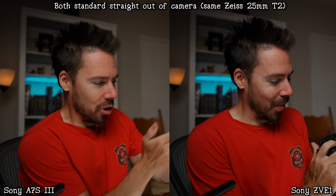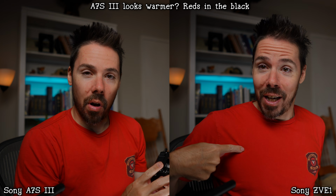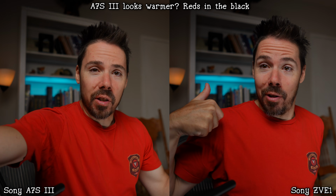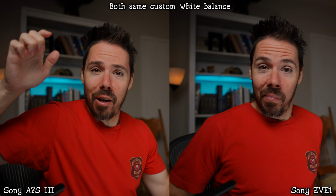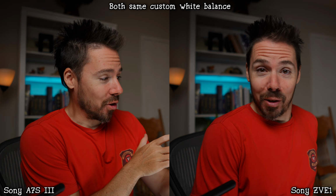This grip is so much nicer. I never thought I would say that about an A7S III grip, but here we are. So standard, same, we're dynamic range level 5 for some reason. Did my shirt change from red to orange? Did that blue change a hint of something? Side by side, we're seeing it. Someone's better and someone's worse.